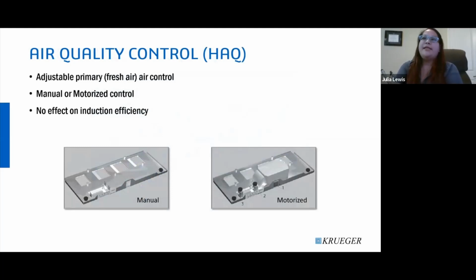Another feature we have is the HAQ quality control. And this feature makes the unit future-proof. So if you need additional ventilation, so more people in your room or more loads that weren't originally anticipated when it was originally designed, then this allows you to open an aperture and allow more primary air to dump into the space to provide extra ventilation.